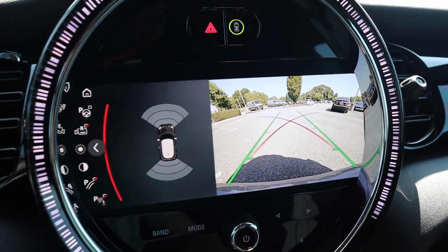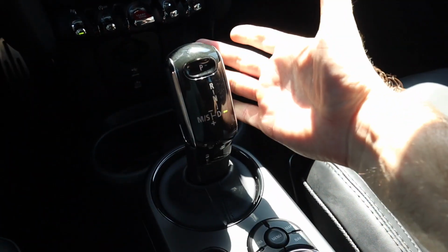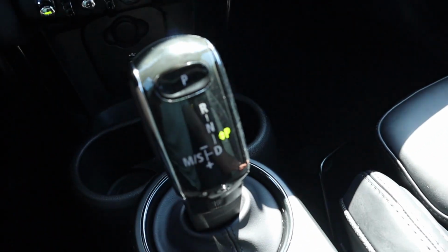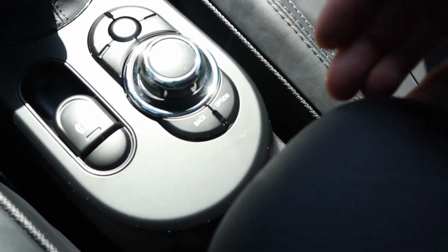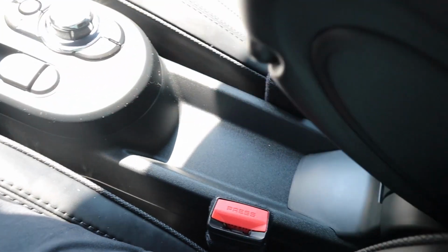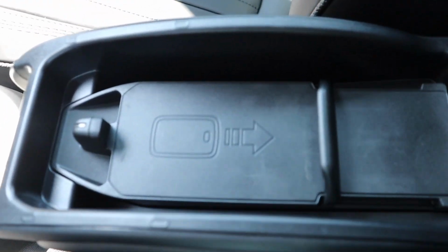Very identical to a BMW shifter. Drive is going to be back, and then we have manual, so you can use that, or the paddle shifters. And then behind that, all of those controls, as you saw, e-brake, and then right in the middle, if we pull the armrest up, you can actually lock it into a few different positions, and then wireless charging is in the upper section of it.